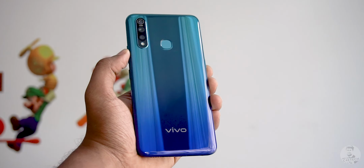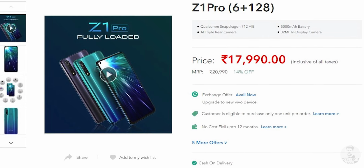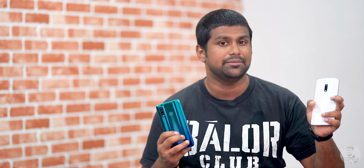And if you want 128, then Vivo does offer it at 18,000 rupees, which is 1,000 rupees higher than the Realme X. But for 18,000, Vivo also throws in 2 extra gigs of RAM, so it's 6 128 compared to 4 128. So anyway, what do we have here? 2 excellent mid-rangers from Vivo and Realme, both with their own sets of pros and cons. I feel what you choose here should depend on which feature set you prefer more.